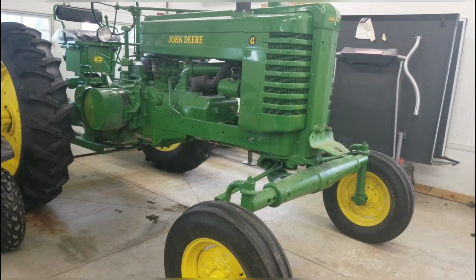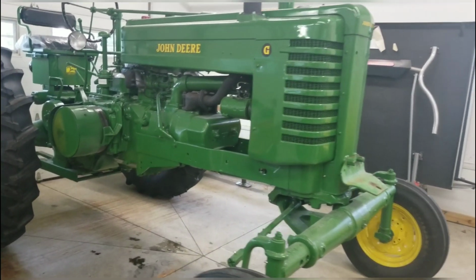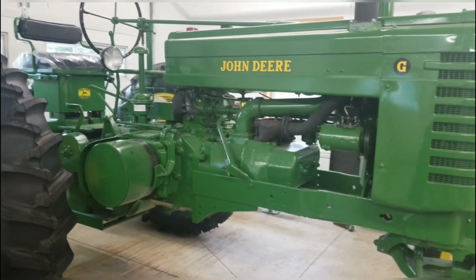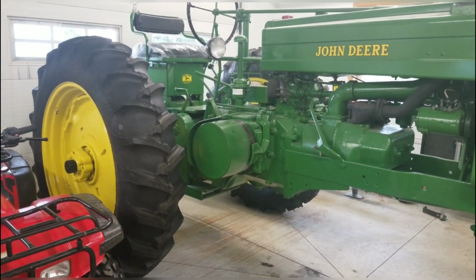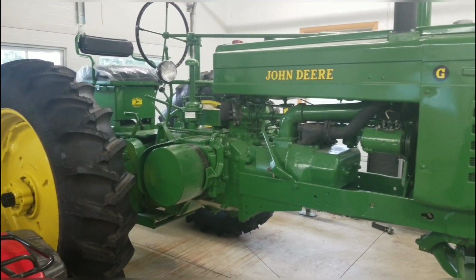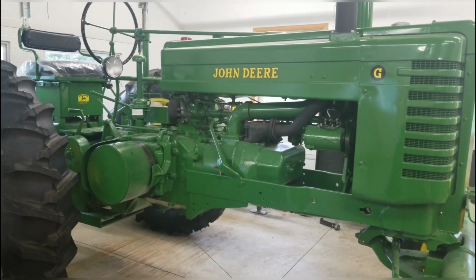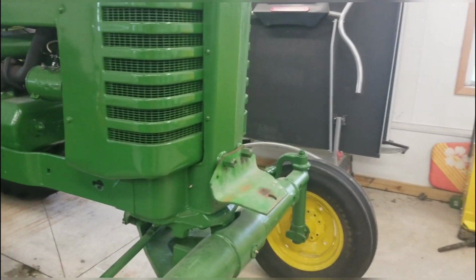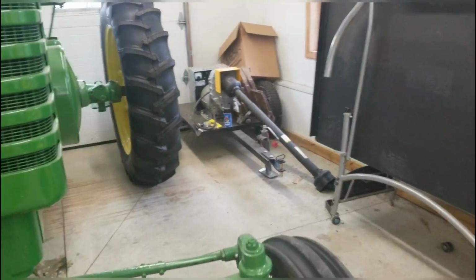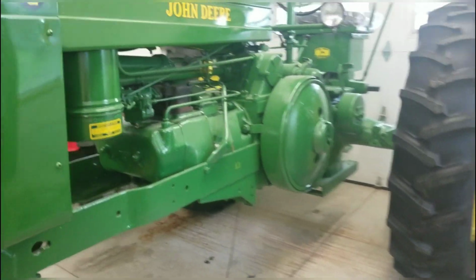Now, what can you tell me about this tractor? My father-in-law owned it down by Binghamton, and he died and willed it to us, I guess. My son kind of took to it. He put a bunch of money in it, and I did too. Beautiful.